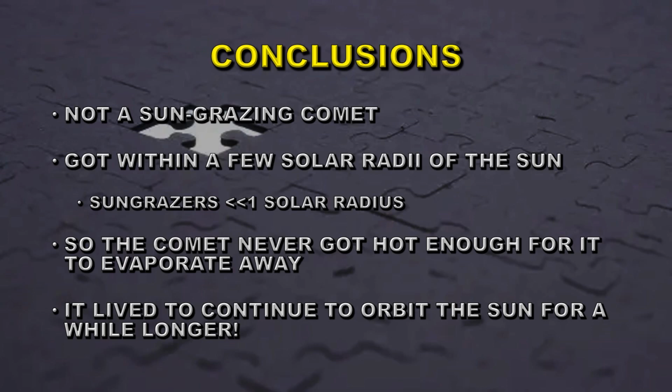Of course, every time it gets this close, it's going to lose a bit more of its material and eventually will disintegrate.